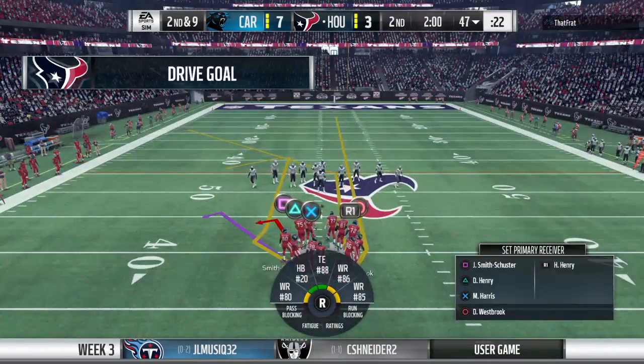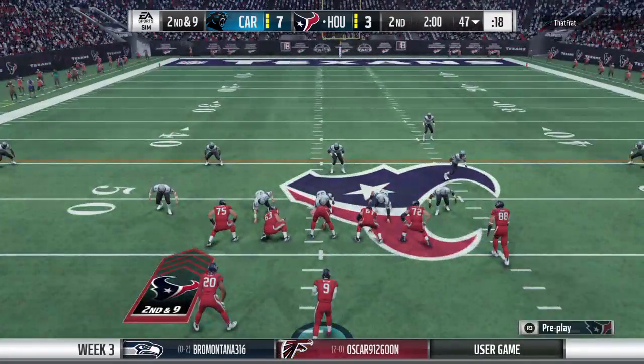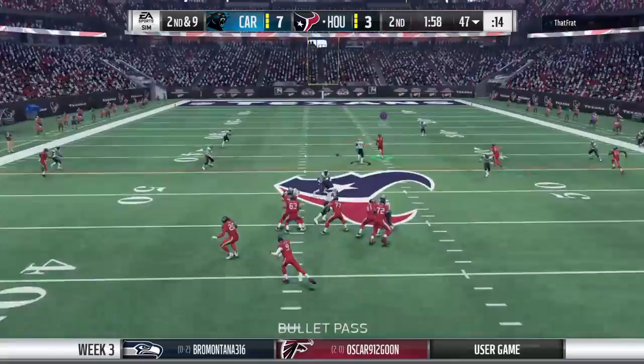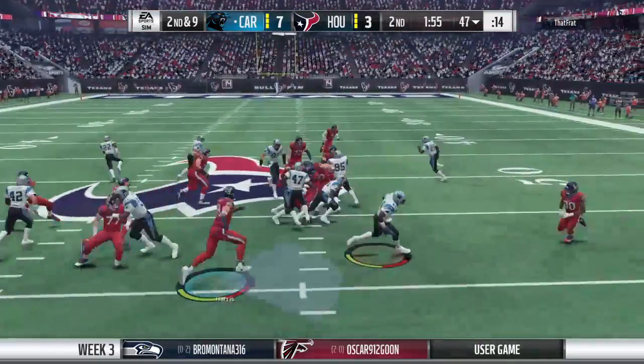So what will they do? On the ground, through the air, let's see. 2nd and 9. Here we go. Red 38. Flex round. Out of the gun, Watson. And for the 3rd time here in this half, it's intercepted.